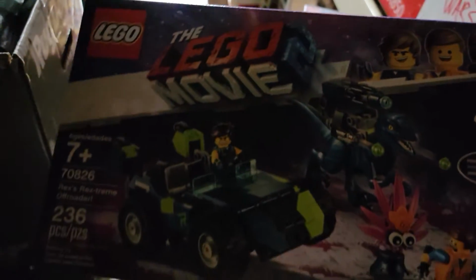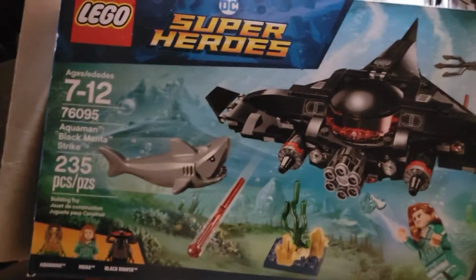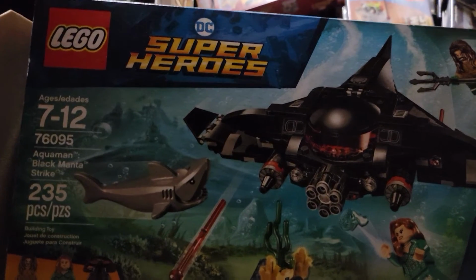Here's a partially built set. Box is open. Have no clue what's here or not here. I opened and did not... Okay, we have a lot. Maybe I should slow down and come over there. Superheroes. Here's Aquaman. Open box. Don't know what's there, what's not there. Everything's in there. And this stuff fell out.